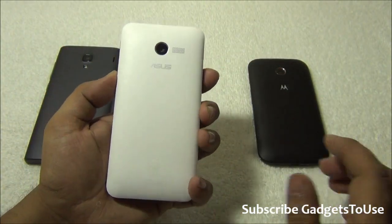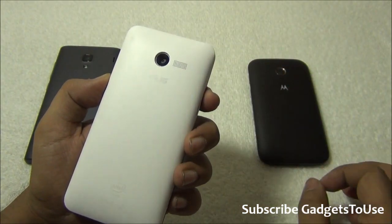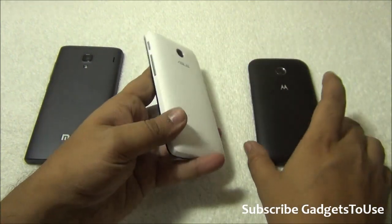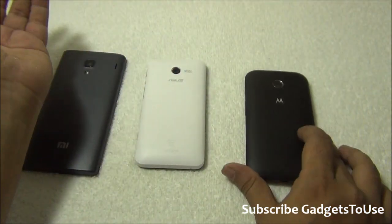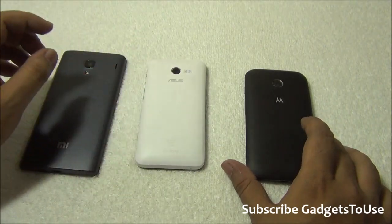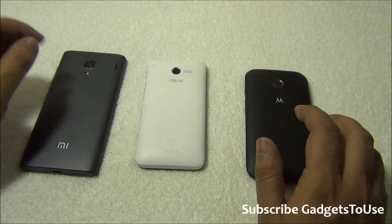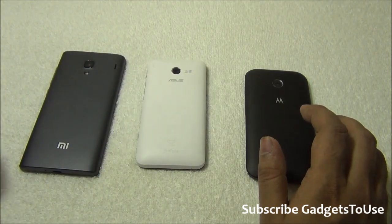In this department, the Zenfone 4 has a 5 megapixel autofocus camera. The loudspeaker is fairly loud, not too loud, but this camera is better than the Moto E, which we have with us. The quality of images you can get from the Redmi 1S is going to be far superior to these two. But if you compare the Asus Zenfone 5 with the Motorola Moto E, the Zenfone 5 definitely has the better camera. So in the camera department, Redmi 1S wins, and second position is taken by the Zenfone 4.